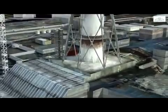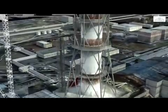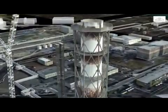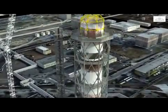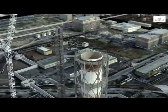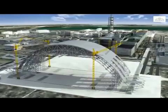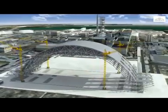Scaffolding will be installed along the stack, stabilizing the tube and its support structure. These components will then be taken apart piece by piece, and once the parts have reached the ground, they will be fragmented, tested to determine their radiological characteristics, and removed from the site. The lifting towers will be moved to their ultimate position as the last components, corresponding to the feet of the arch, are brought to the erection area.